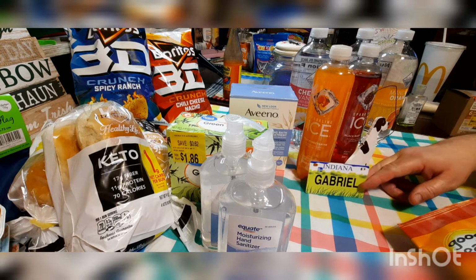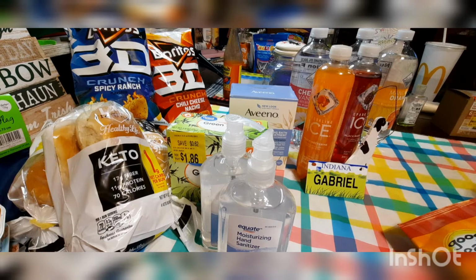I try to find things with his name on it, and his urn sits on our mantle. That's where we keep it with the pictures of him and stuff. Yeah. I raised him since he was a puppy. He shouldn't have been a house dog, but he was 100 pounds. He was like a son to me. Gabriel was a very special dog, and he was very smart.